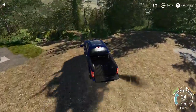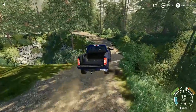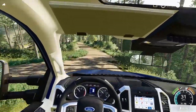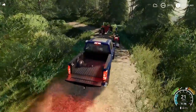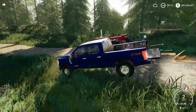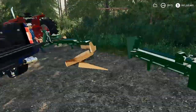Got the tailgate down. Hopefully, I think this should hold all the logs. I think we'll be fine. There we go. We need a nice little trailer and a gator. We need a gator for this. I should have brought a gator. Got the razors, but it doesn't have a trailer hitch on it. Oh, nice. If you split it too small, it disappears. Oh, okay. I just figured that out because this part's like perfect.